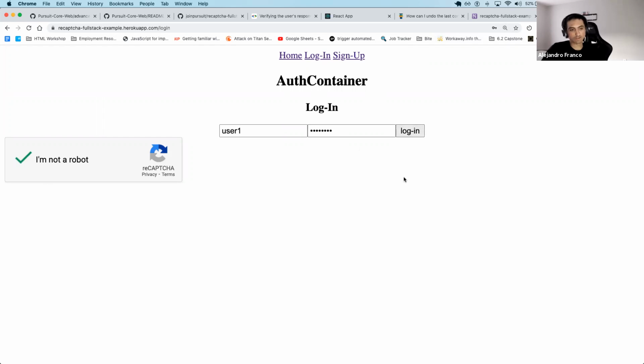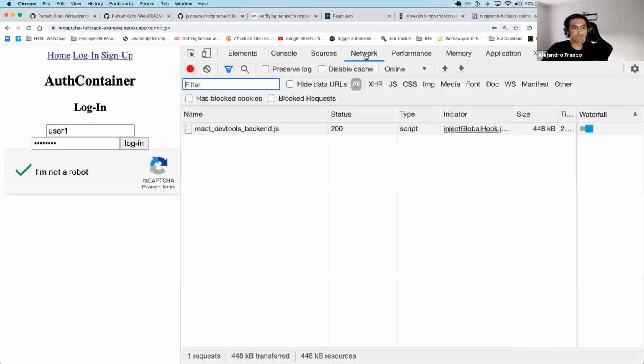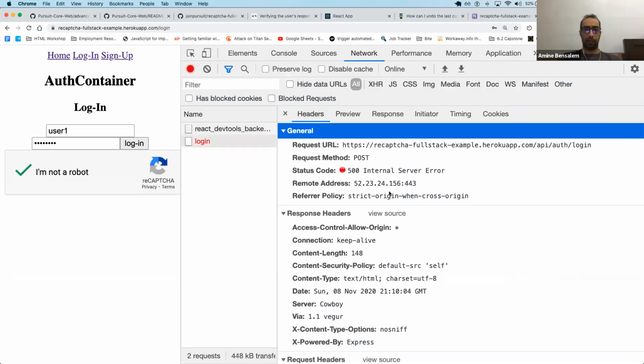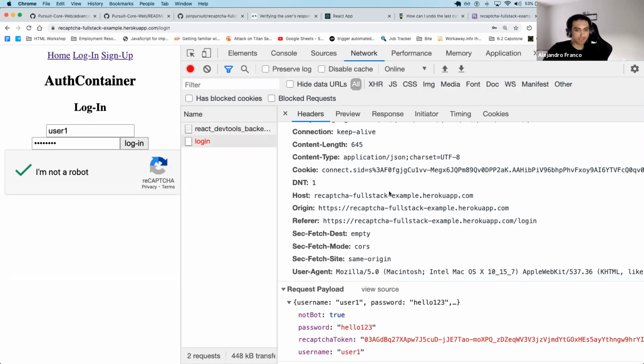Oh, okay. So this goes to Douglas's point. How do we do this in the backend? Right now, this is failing, and if we look at the network, when I log in, I'm getting a 500. That's your .env, I guess. You have to set it up on Heroku as well. That's exactly right.